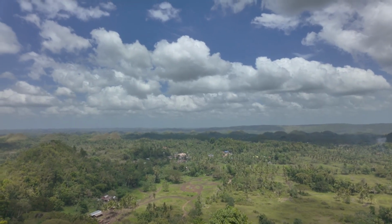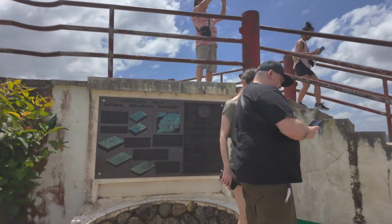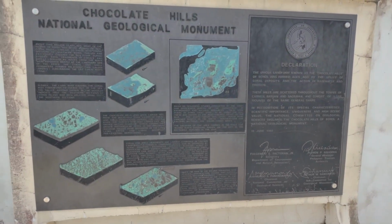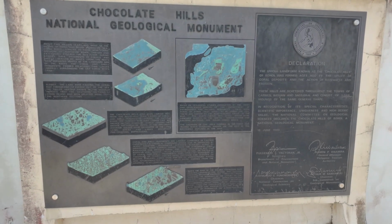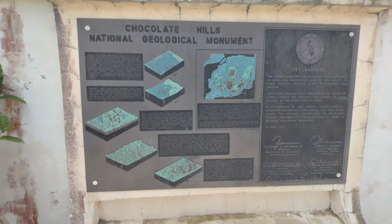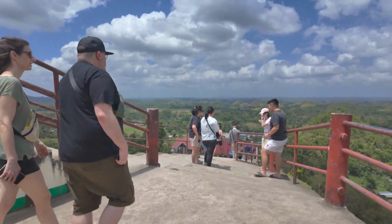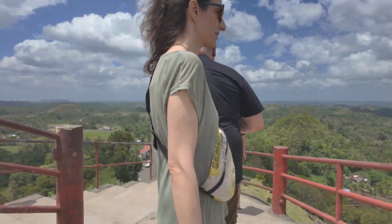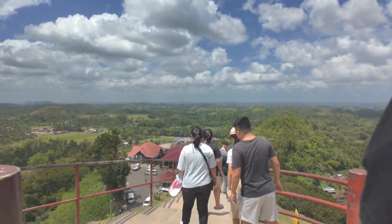Protection. Legislation. The National Committee on Geological Sciences declared the Chocolate Hills of Bohol a National Geological Monument on June 18, 1988, in recognition of its special characteristics, scientific importance, uniqueness, and high scenic value. As such, this included the Chocolate Hills among the country's protected areas.